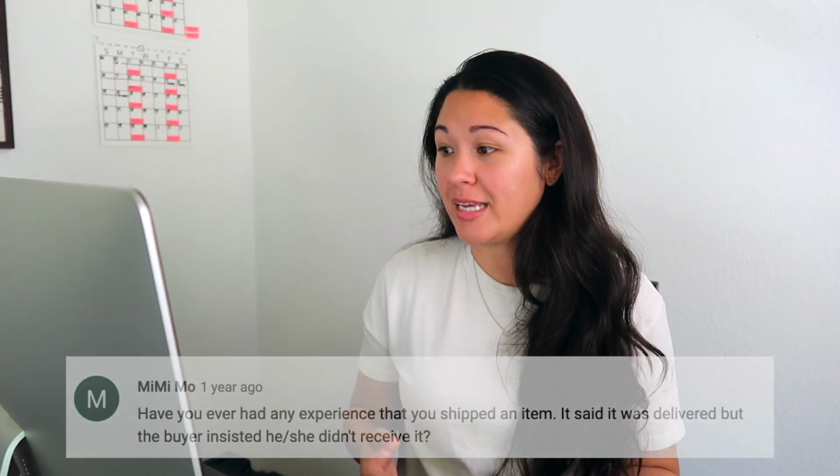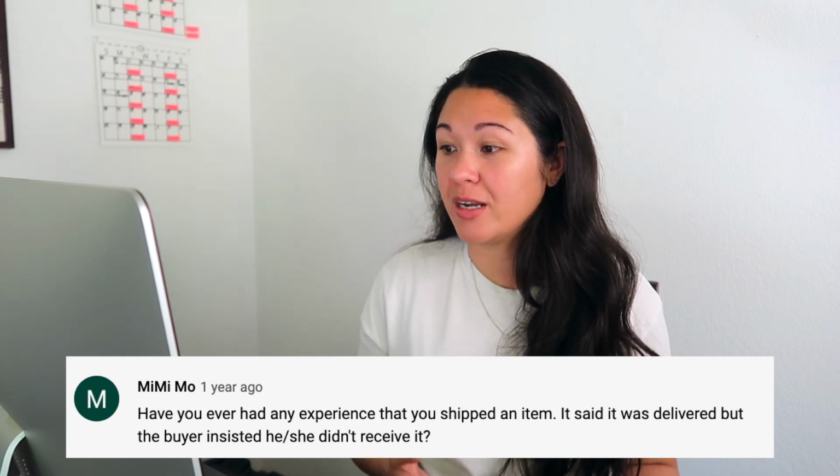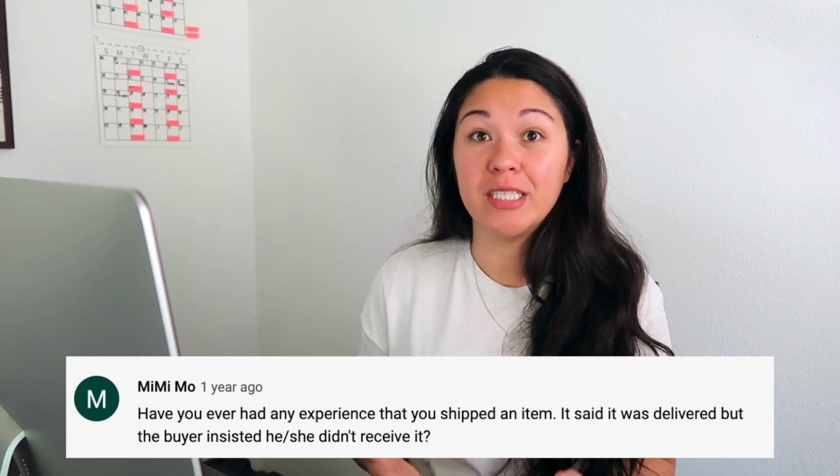Okay, so this comment is, have you ever experienced that you shipped an item, it says it was delivered, but the buyer insisted that he or she didn't receive it? This has happened to me a couple of times. I don't know specifically on Poshmark because I sell on other platforms, but occasionally people will say that they didn't receive an item.